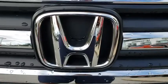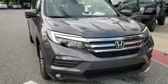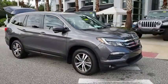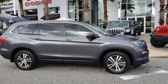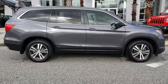Looking for the right vehicle? Check out this 2018 Honda Pilot. Optimal utility, indulgent interior, powerful performer. You'll be ready for almost anything in the Honda Pilot. This vehicle has less than 15,000 miles. Here are some of this vehicle's great options.